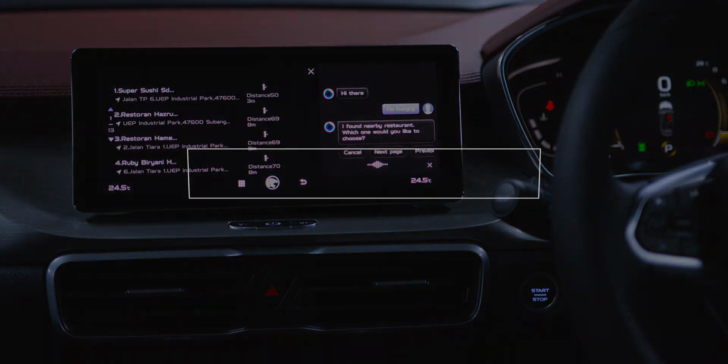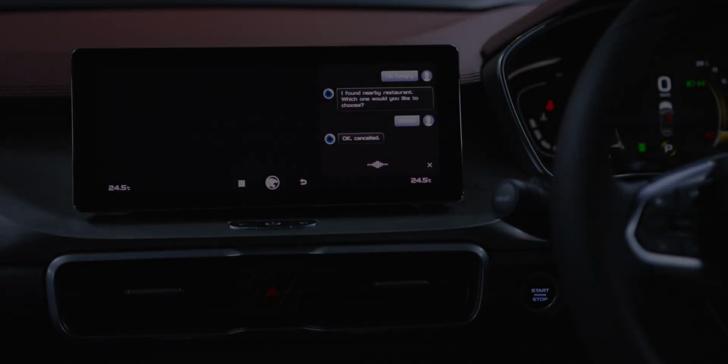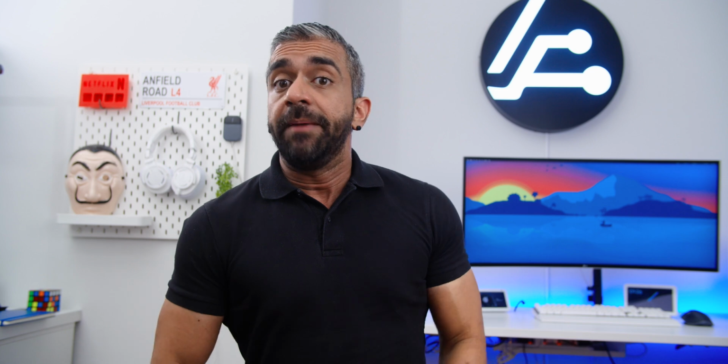As for the third technological feature that I found quite amazing is the voice command feature. So being a person who has many smart home speakers, one thing that I don't really like is how specific I have to be in performing commands. For example, if I want to turn on the aircon in my studio, I will have to say, turn on studio room AC, instead of saying, I'm hot.